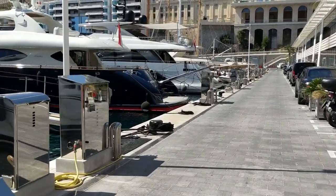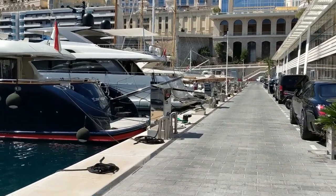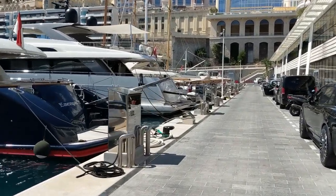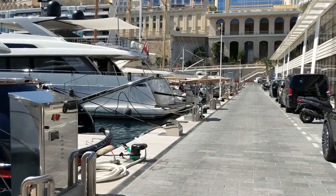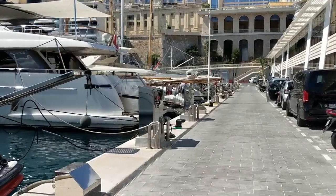Just skipped a couple of yachts there. They clearly had guests on board. You always want to be discreet. You don't want to make people feel uncomfortable. You don't want to be waving a camera around while someone's trying to enjoy their holiday.